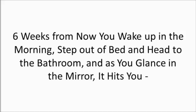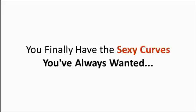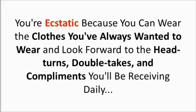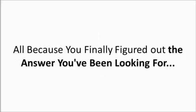Imagine this. 6 weeks from now, you wake up in the morning, step out of bed, and head to the bathroom. And as you glance in the mirror, it hits you. You look incredible. Your breasts are bigger, fuller, and perkier than ever before. You finally have the sexy curves you've always wanted. You're ecstatic because you can wear the clothes you've always wanted to wear and look forward to the head turns, double takes, and compliments you'll be receiving daily. And from now on, whether you're headed to a day at the beach or a night out on the town, you'll have the self-confidence to look and feel your best. All because you finally figured out the answer you've been looking for.